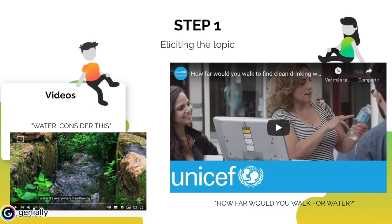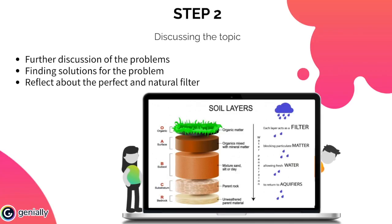And on the left, you can see the video entitled "Water, Consider This," which encourages students to question the problems even more. We believe they are quite impressive and interesting videos, and you can check them out. After watching the videos in class, step 2 consists of discussing the two main problems that came up before, with the aim of finding a solution.